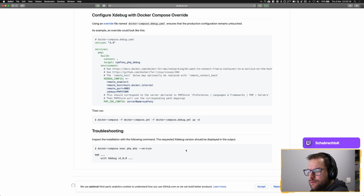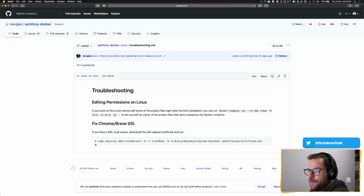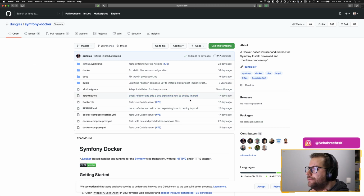And then when you run the exec on your docker compose, it should give you the PHP. If you do the PHP version, you should get it with Xdebug. That's nice. And then some troubleshooting stuff. Okay. So very interesting. And I'm actually going to add it to my check, so I can do some testing with it. So it's super active, like 16 days ago, 9 days ago. Okay, that was docs, but still.